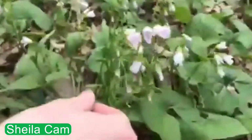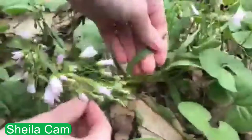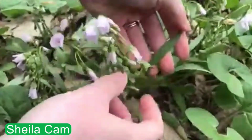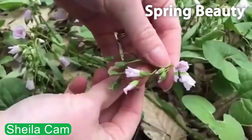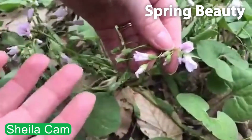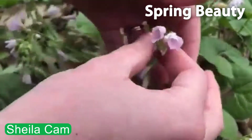So this one here, it's got these little grass-shaped leaves. They're kind of thicker, and they've got a single vein going right down that leaf there. And then when it's sunny out, you can see the flowers. They're closed right now, but when it's sunny, they will actually open. And these flowers have 5 petals on them. And then if we look inside here, I'll be very gentle.